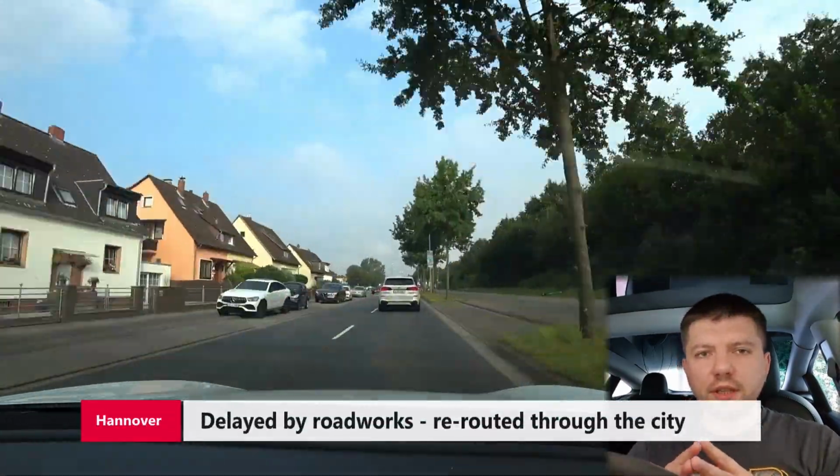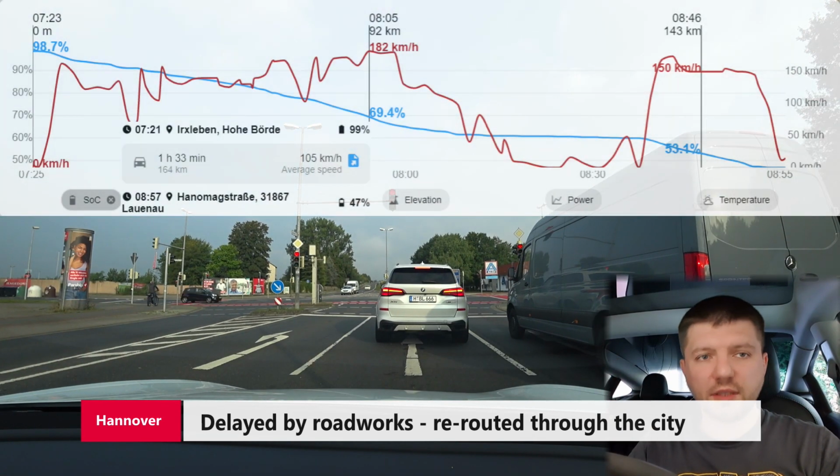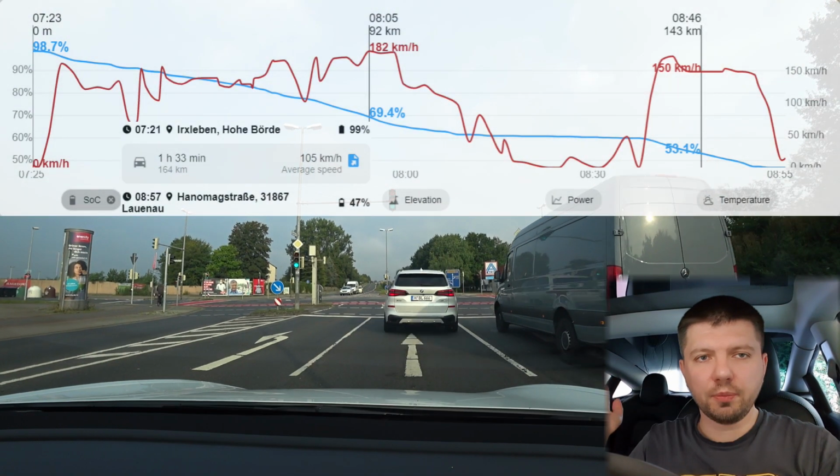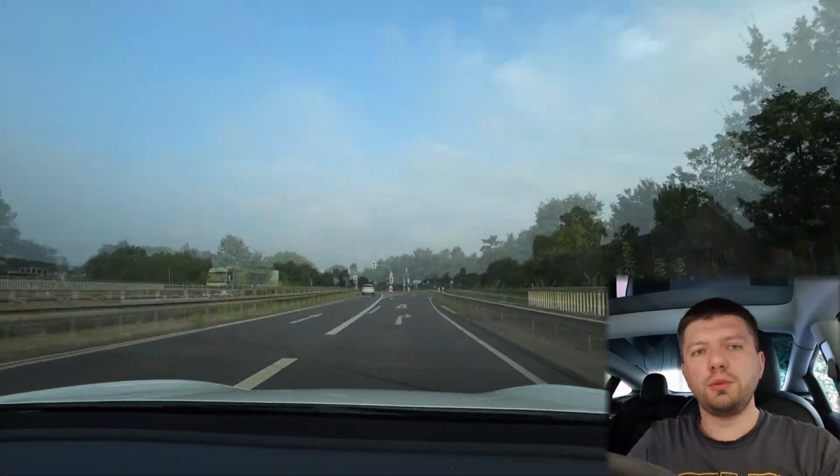As a result, we stayed almost an hour, and we overcharged the car to 99%. That's exactly the point where my wife woke me up. So we disconnected to avoid the supercharger blocking fee.